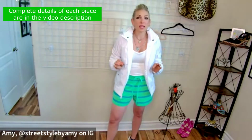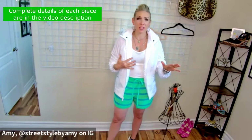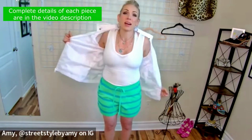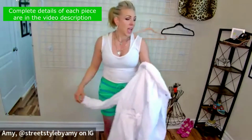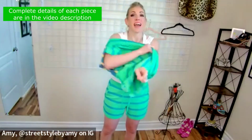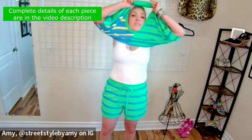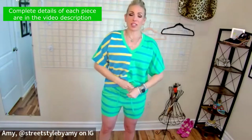Now I would be remiss if I didn't show this top and bottom, the Cabana short and the Cabana top together, because we love Cabby's jumpsuits. We have the leisure jumpsuit from the other new arrivals, and it's a similar fabrication, but maybe some of you are just not into the jumpsuit. So I love that this little set can be exactly like the jumpsuit look, without having it actually attached.